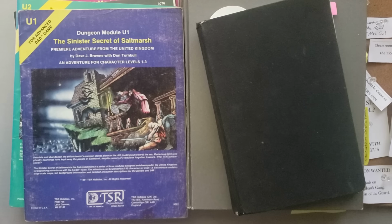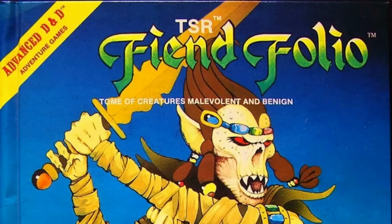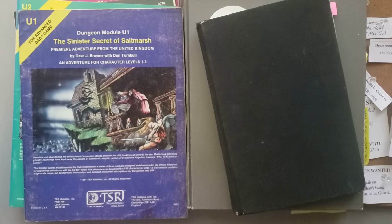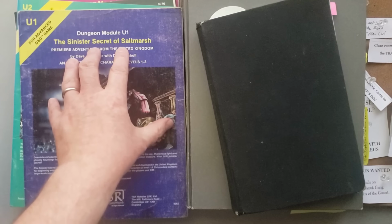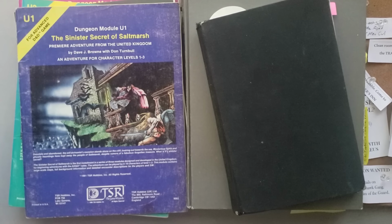To learn more about that history, you're going to want to check out my video on the Fiend Folio Advanced Dungeons and Dragons hardback book that also discusses the relationship between TSR and Games Workshop, how that relationship eventually dissolved and then led to the formation of TSR UK, which again was responsible for publishing this particular module and the whole series. There were 3 in this particular series. So you might also be interested in my video on the history of the Warhammer Fantasy Roleplay game, as that also discusses a little bit about TSR's relationship with Games Workshop, which was at the dawn of the hobby, like they were kind of connected.